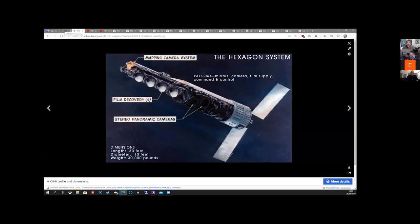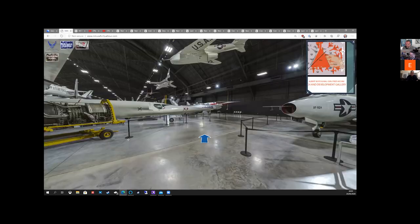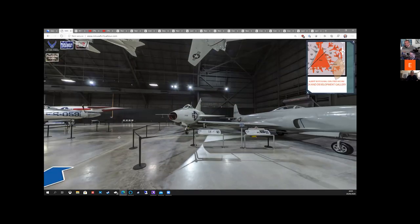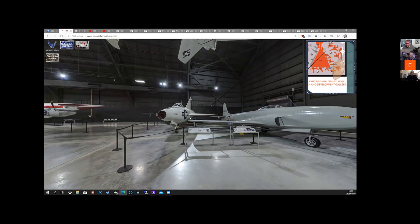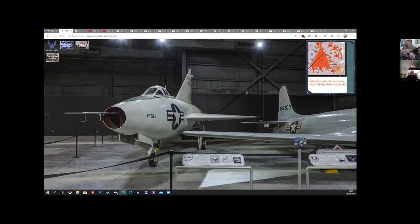So we're going to go back to the museum, and then we're going to turn around and look at this aircraft, which is really remarkable. This is one of those where, once you're in that museum, you just walk by and you're like, ah, interesting. It's so important that it's actually on the front of this book.